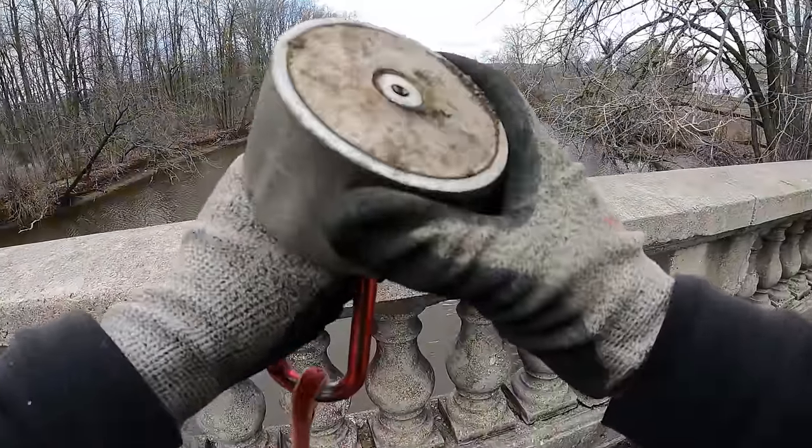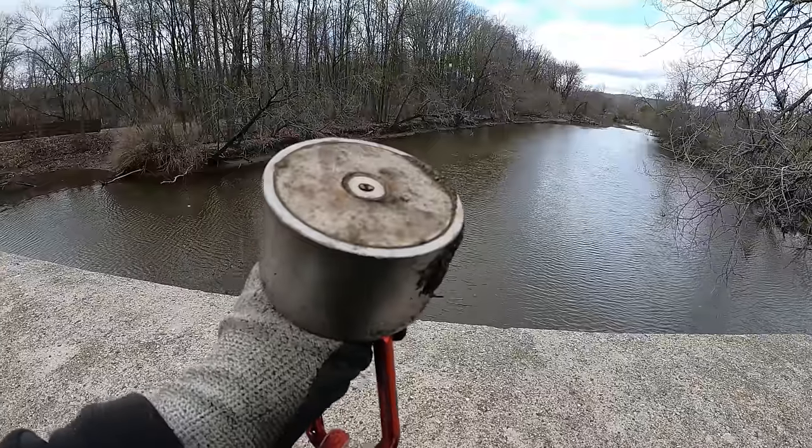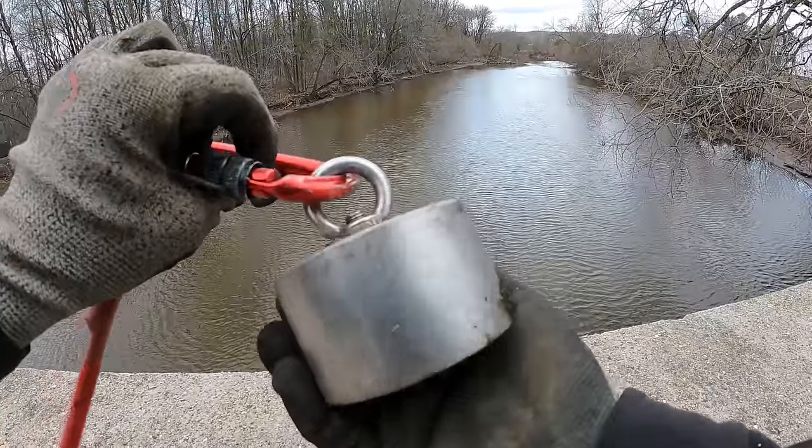Oh, it is cold out here today, guys. The wind is blowing and the snow is falling. Today I got my 360 degree magnet with us. Let's get right down to it today. Start tossing this magnet and see if we can find anything.